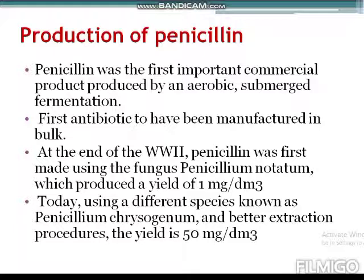Now, production of penicillin. Penicillin was the first important commercial product produced by an aerobic submerged fermentation. It was the first antibiotic to have been manufactured in bulk. At the end of World War II, penicillin was first made using the fungus Penicillium notatum, which produced a yield of 1 mg. Today, by using a different species known as Penicillium chrysogenum and better extraction procedures, the yield is enhanced to 50 mg, which was before 1 mg.